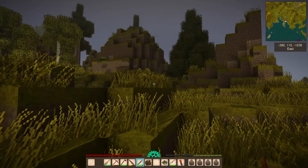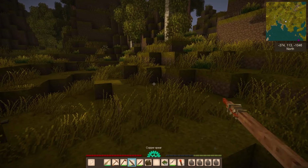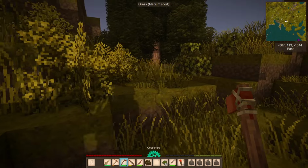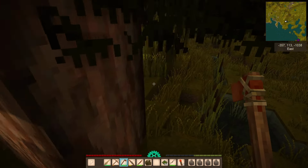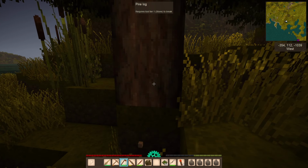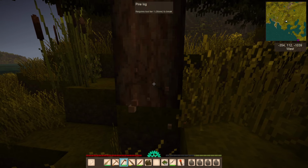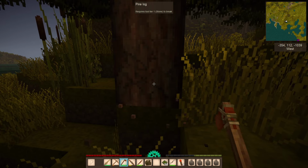And I need to chop down a tree, don't I? Definitely need to chop down a tree. Apparently I shouldn't chop down those trees with a resin, by the way. So that's something to bear in mind next time I see it. But for now, I need some wood.